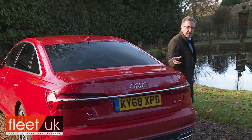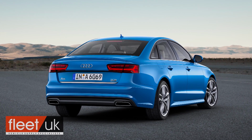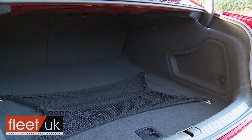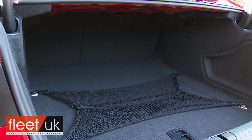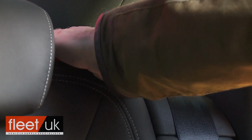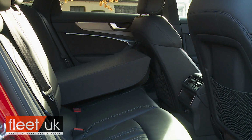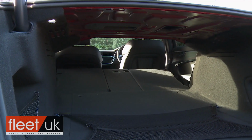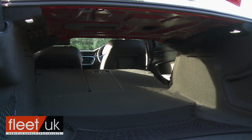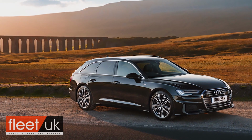Out back, the boot is the same size as it was with the previous generation design, which means that it's pretty big. Raise the wide opening lid and you'll find 530 litres in all. If you need more room, the trunk can be extended by flipping forward standard split folding rear seats, a feature that costs extra on rival BMW and Mercedes models. The extra space this feature frees up may be enough to preclude some from having to consider the greater capacity of the Avant Estate version.